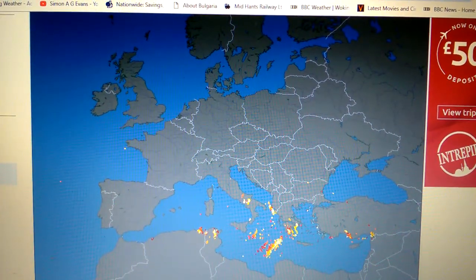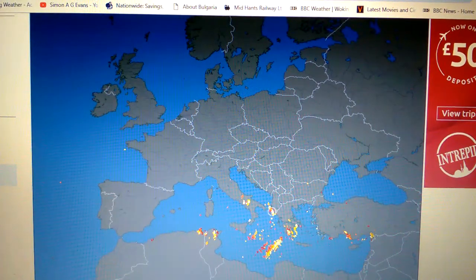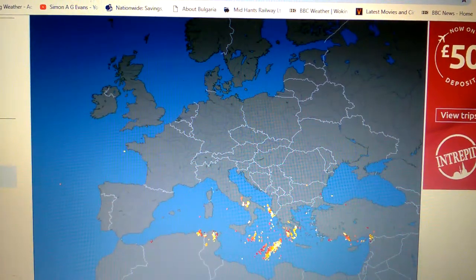Well, European weather-wise. Please keep safe and enjoy the mild weather where we've got it for the next few days, and it's cold next week and freezing cold. The big freeze is on its way from the 11th of February onwards.